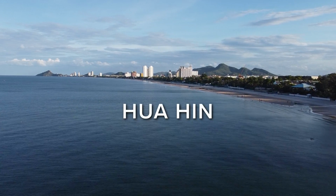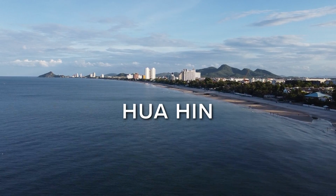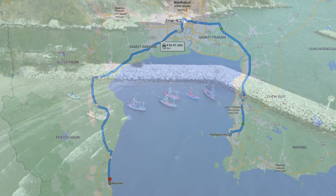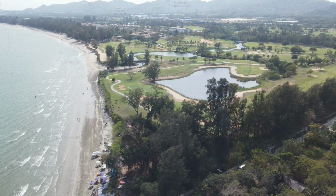Alright, let's start with the lesser known city of the three. Hua Hin, or pronounced in Thai, Hua Hin, is located on the west side of the Gulf of Thailand, less than a 3-hour drive from Bangkok, and you can even take a ferry between Hua Hin and Pattaya that takes around 2 hours. In terms of the expat community, it's long been a destination for retirees or people wanting to live in a beach town that's abundant in nature and golf courses.